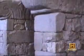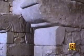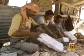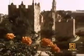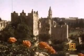This doorway, with its decorated capitals, is typical of Solomon's style of architecture. Their greatest work, however, was the building of Solomon's New Jerusalem, where the workmen were personally supervised by the Phoenician king. The stone was quarried locally, and the city was transformed from a small fortress town into one of the wonders of the ancient world.